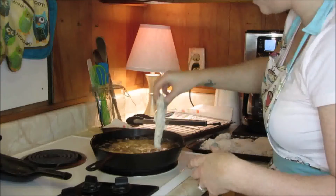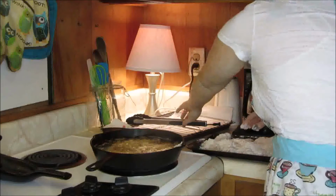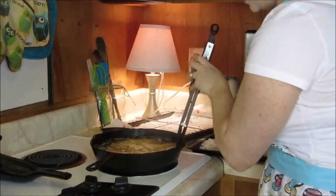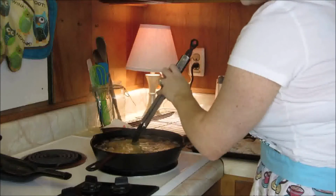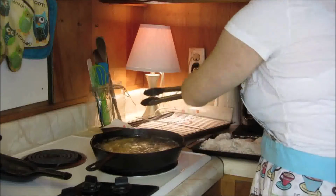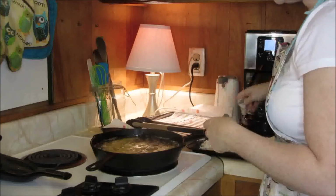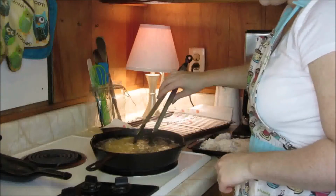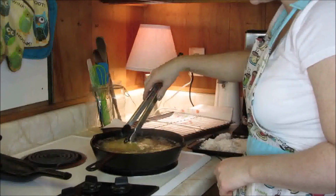So I'm just going to put 4 over into this pan here. Poke that one down. And I kind of just move it around. Let it start cooking there. Wash my hands so I can use both of my hands. I just kind of move it around a little bit so it doesn't stick to the bottom.